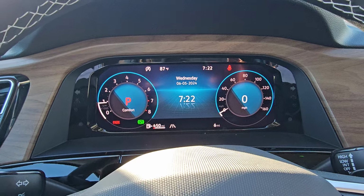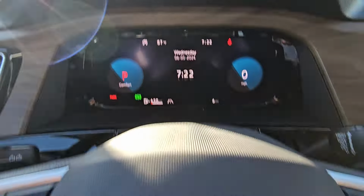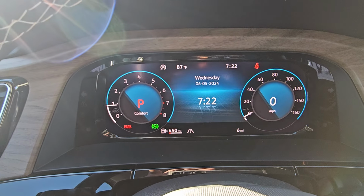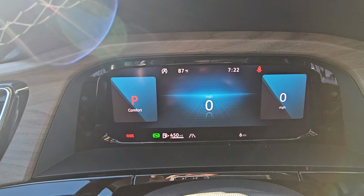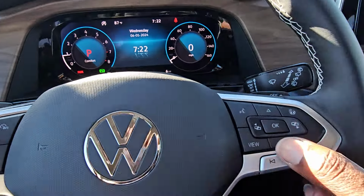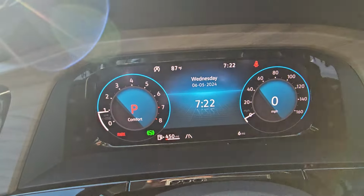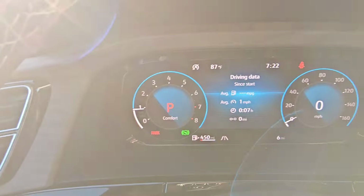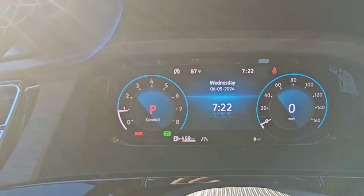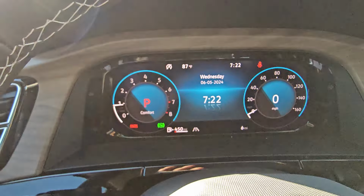All right, so digital cockpit right here. Multiple screens on this one. You change those by adjusting the view button here. Just hitting the view button here changes those views. And then on the one that shows date and time, we'll go back to that one in just a second here. I just kind of zoomed past it. So the one that shows date and time, you can arrow up or arrow down using the up or down arrow right here. So you can change to speed. You can also change to driving data, or you can go to blank or back to date and time. It does the same thing with the up arrow. It just cycles through it the opposite direction.